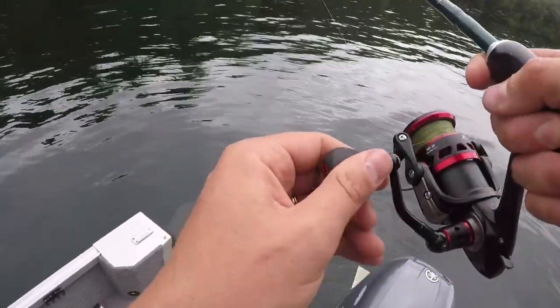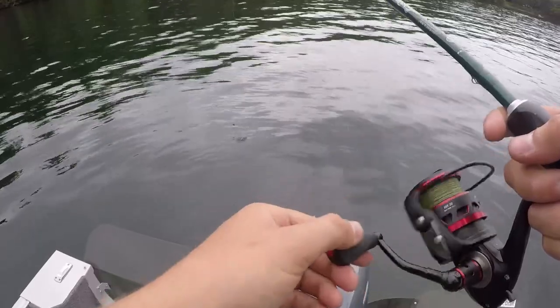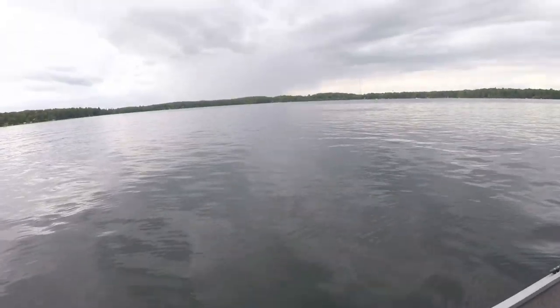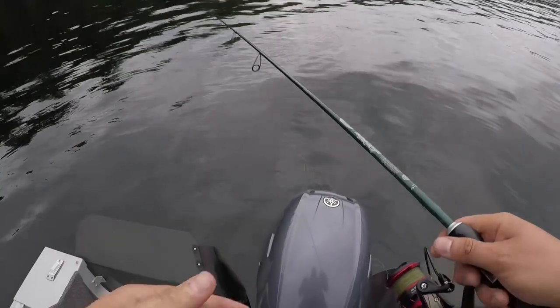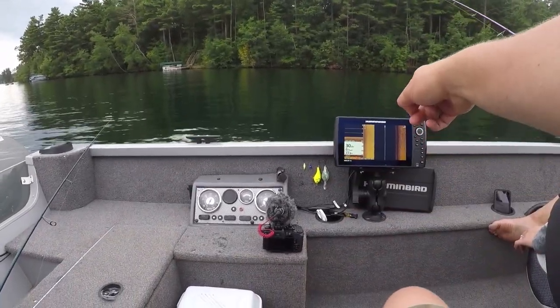Had one on. Oh, he took me into the crib and he got off. Darn it. Got me caught in that log cabin down there. Oh, it is really coming down over there. That's crazy. There's a big fish hanging out off the cribs. You see it on the left side?